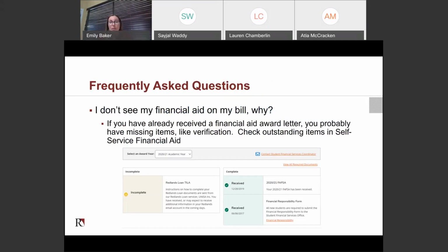If you go to self-service and check the financial aid section, you can see all of your outstanding items. In this particular student example, you will see that the student has not completed their Redlands loan TILA. This means that their Redlands loan is not being deducted from the amount they owe to the university. If you have outstanding items like verification or a parent demographic form or anything else that was flagged on your FAFSA, you won't see any of your need-based financial aid applied to your bill. We recommend that you get that information to us as soon as possible. It generally takes us 5 to 7 business days to process. And as soon as we have that financial aid applied, we will send you an updated billing statement with that information.